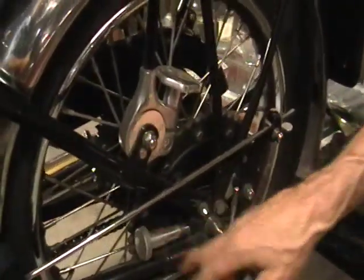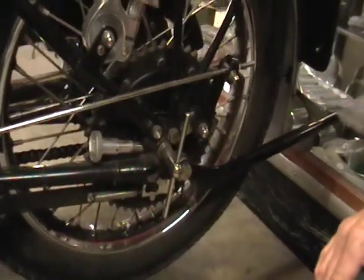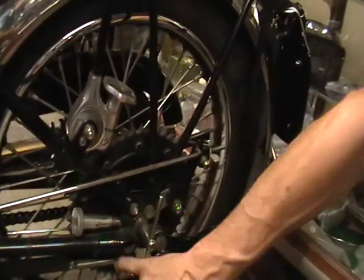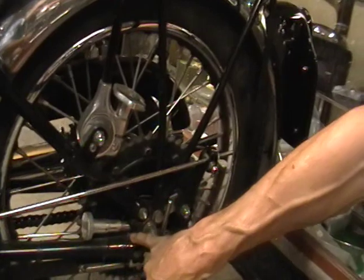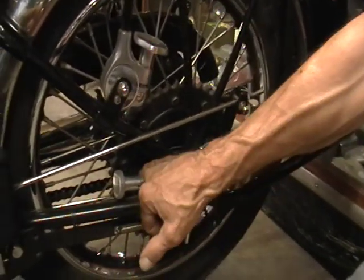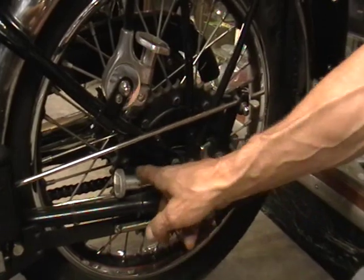Change, you can adjust your chain without getting in your toolbox. Everything's Tommy bolts. And one thing different is your adjuster for your Vincent chain is on the front. Most are on the back. They're on the front. And this is all spring loaded.